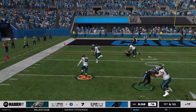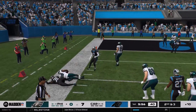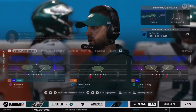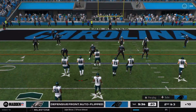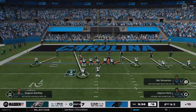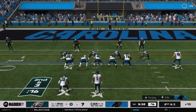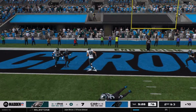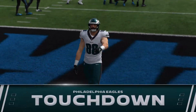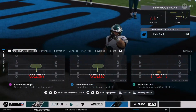Now a screen set up for Barkley. And that keeps him ahead of schedule. That's a 1st down completion of 7 yards. 2nd down, they need 3. Brings up 2nd and 3. Hurts will try it again. He pulls it in around the 5. And he's into the end zone.